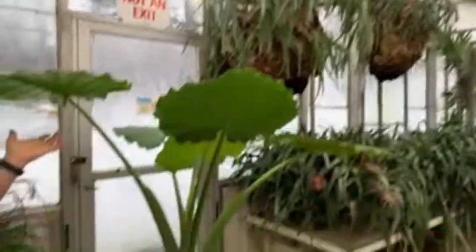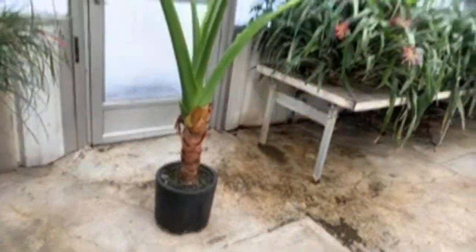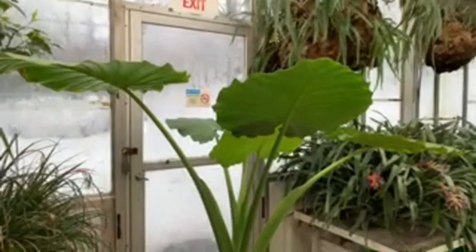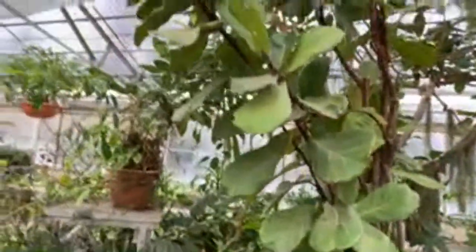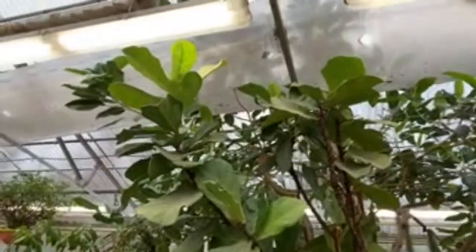This is also an elephant ear. A lot of people would probably recognize that as well. So we try to have things that are more common, as well as kind of neat things. This is called a filmy fig. You can kind of tell by the shape of the leaf.